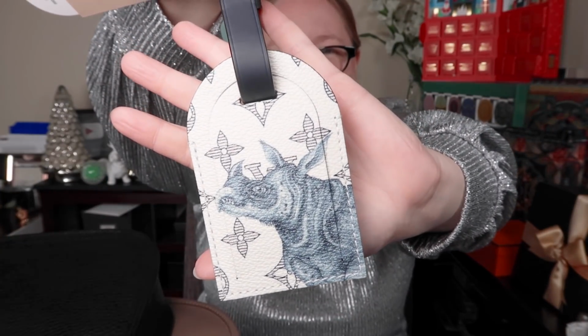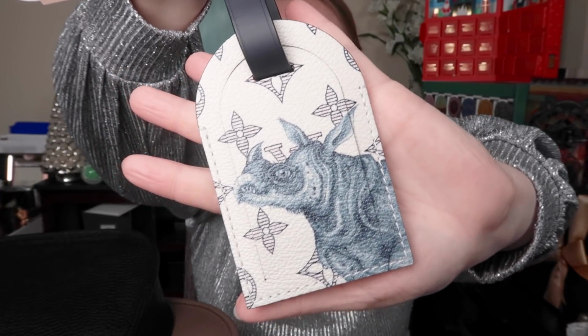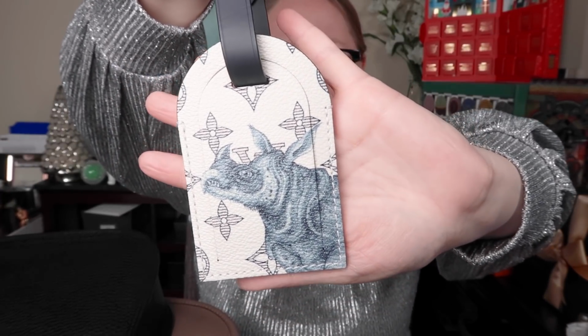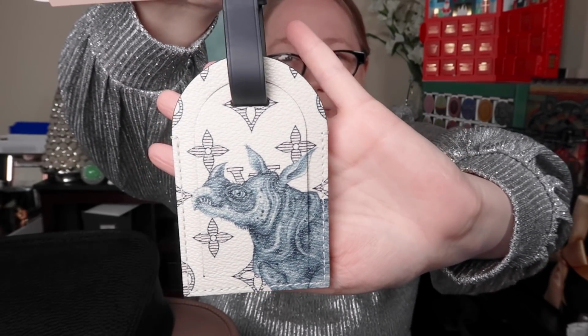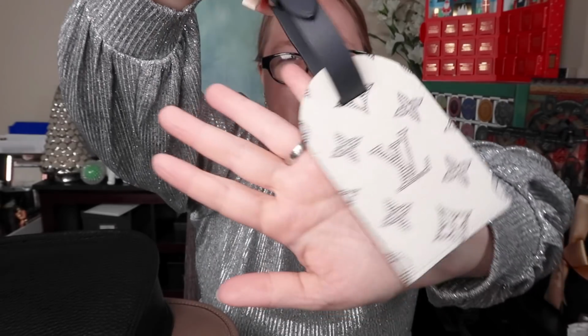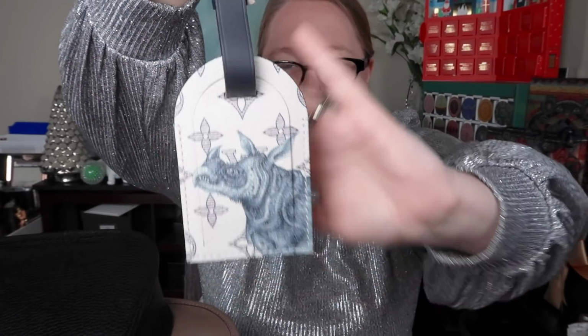Louis Vuitton Chapman Brothers luggage tag, and this was the one with the rhinoceros. There are four different ones. There's a giraffe, the rhino, an elephant, and a lion. And then there's also a black and gray LVs. It has the LVs on the back here. It is spectacular. I love it.